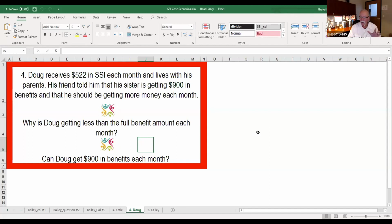But a lot of those other scenarios are definitely possibilities. That's again a case where you really have to look and see what the specifics of that situation are, and whether Doug could get $900 a month given his situation.